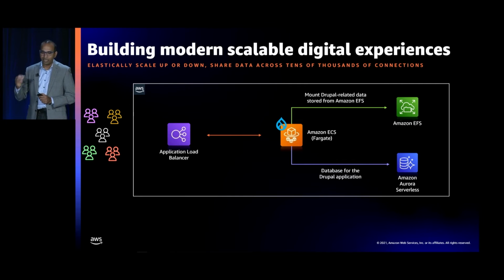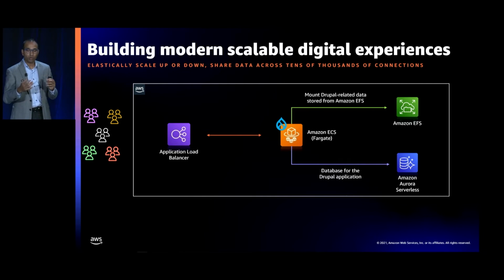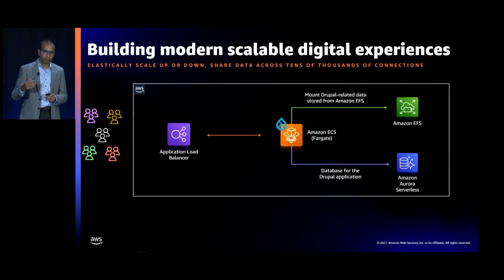Let's talk about building modern, scalable digital experiences. So in this example, we're going to talk about content management systems. That is also one of the digital experiences. Content management systems use applications like WordPress and Drupal to share uploads and content across multiple instances. Content management systems require high availability, high performance, and the ability to share data across container instances, and also the ability to scale up and down based on business needs.